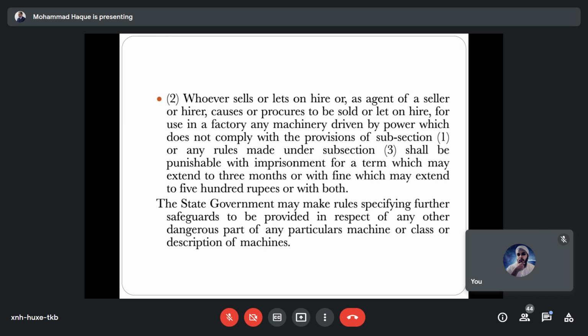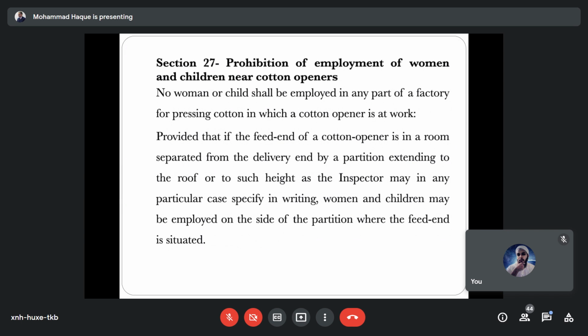Whoever sells or lets on hire, or as agent of a seller or hirer causes or procures to be sold or let on hire, for use in a factory any machinery driven by power which does not comply with the provisions of subsection 1 or any rules made under subsection 3, shall be punishable with imprisonment for a term which may extend to 3 months or with a fine which may extend up to 500 rupees, as was prescribed, and the state government is empowered to make rules in this connection as well.